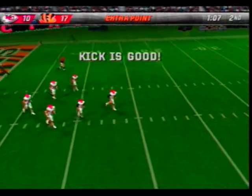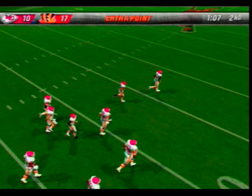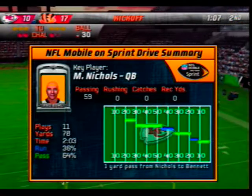The extra point attempt is good. Solid long drive, taking a lot of time off the clock. Yeah, that was some show out there. They're looking good right now. So the defense better find a way to plug up those holes.